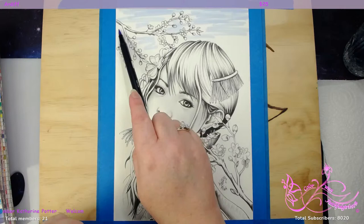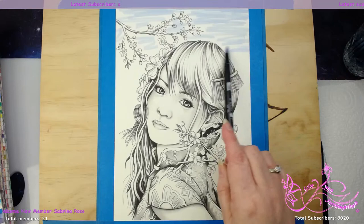I believe that she should have some sky. So I'm just gonna screw. Oh, paper. Wait. Do you want to know what paper I used? Because that would be handy.